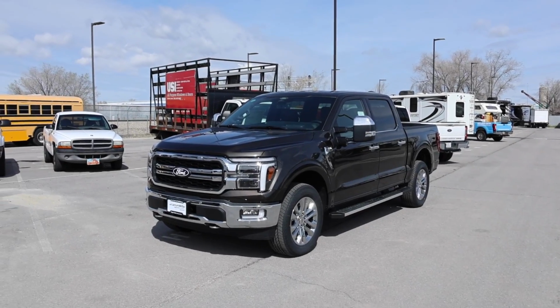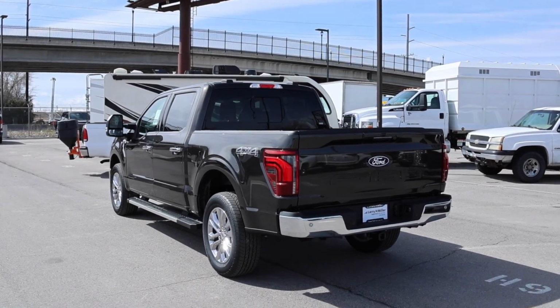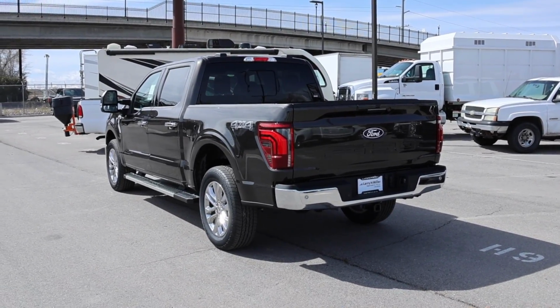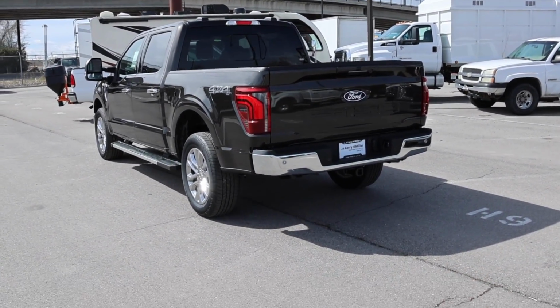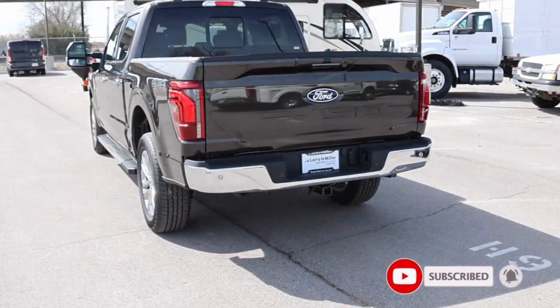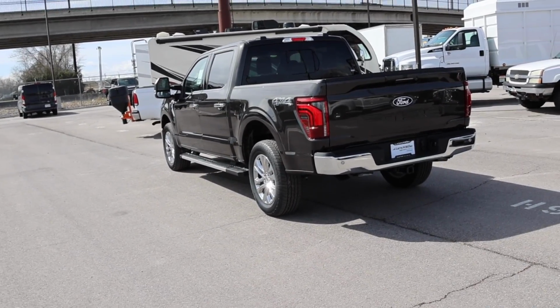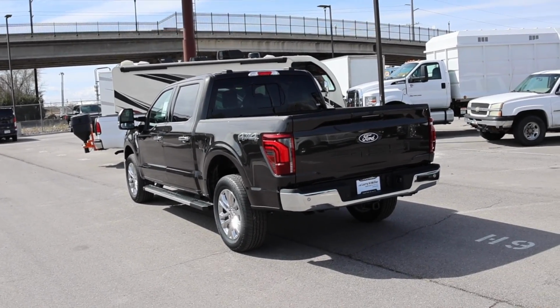This is arguably the most popular trim for the Ford F-150, and it's sporting the new darkened bronze color and Max Tow. I borrowed this truck from Larry H. Miller Super Ford here in Salt Lake City. If you are in the market, be sure to check out their inventory. Unfortunately, this truck is sold. Let's go ahead and check out the window sticker, and I'll show you guys around this Lariat.